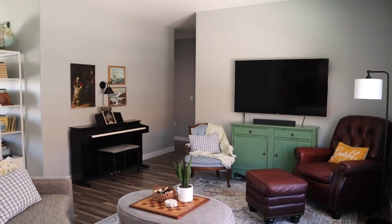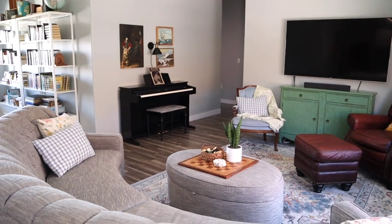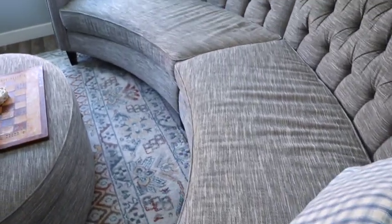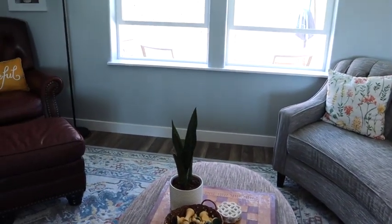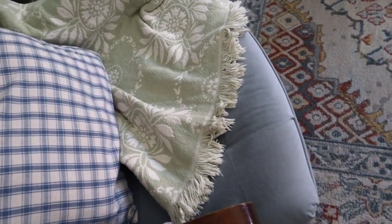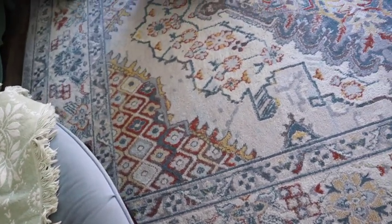This is the main sort of living room. We had a curved couch and loved it. This did not come with us to our new house. We sold it, but it was a really fun couch, and it had this great tufted back and this very sort of traditional arm, and the matching ottoman that had storage. It was wonderful. We had our mom chair and dad chair. The mom chair, of course, was a vintage find, one of my favorites of all time. I got the rug for Christmas. It was purchased on Amazon, and I loved all the colors and the sort of traditional look that it had.